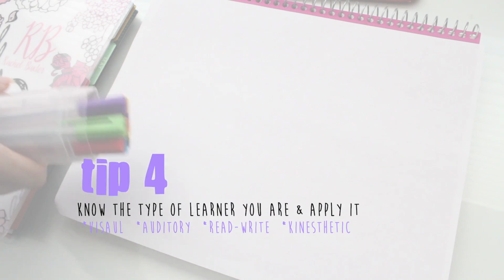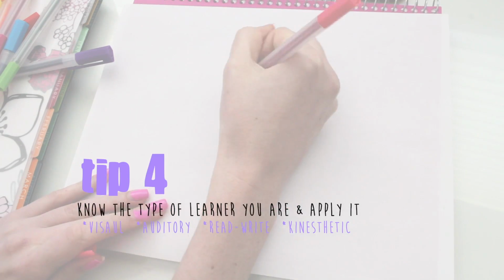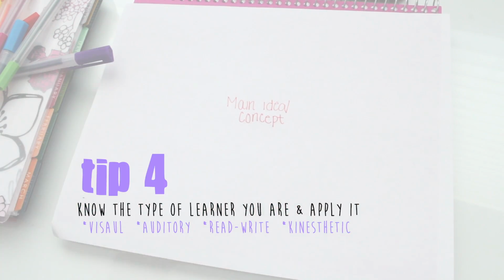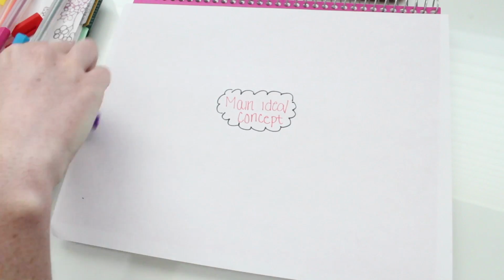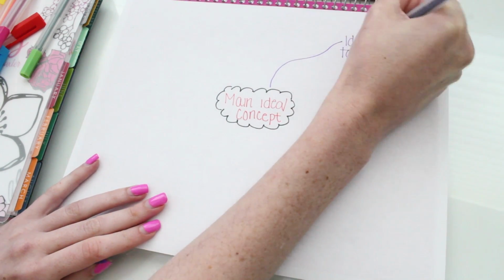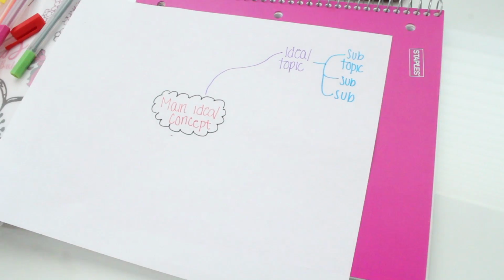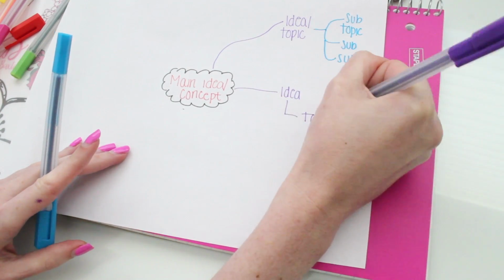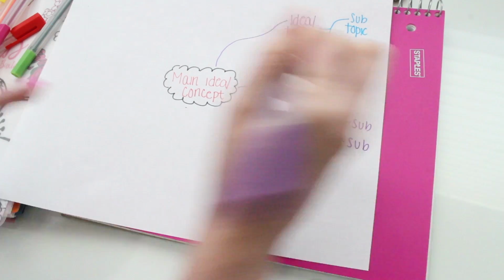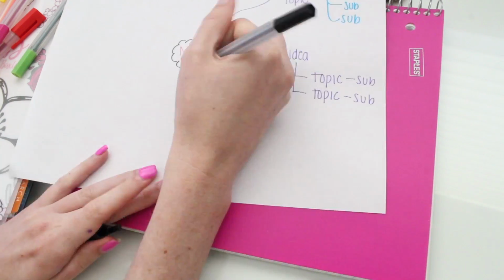Number four, know what type of learner you are and apply this method to your studying. For myself, I am a visual learner, so I try to use color coding for dates and definitions and so on. And I also try to create a mind map to visualize how concepts work and how they connect to one another. Plus, I just like pretty things, and for some reason, my mind definitely responds better to something that's bright and colorful. It's just who I am, and I know that that's how I can get studying done.